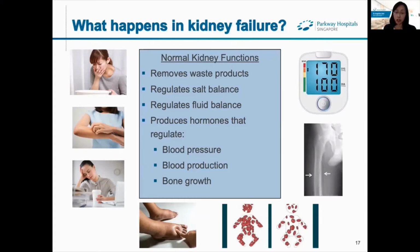In the long run, if we don't identify and treat these complications, bone health also suffers, and patients with kidney failure can get fractures a lot more easily compared to someone in the general population.